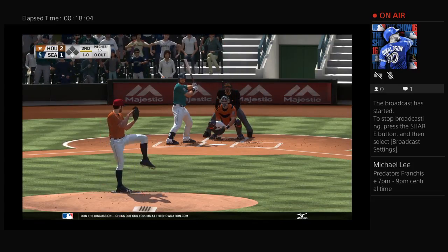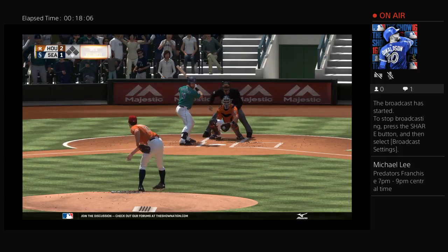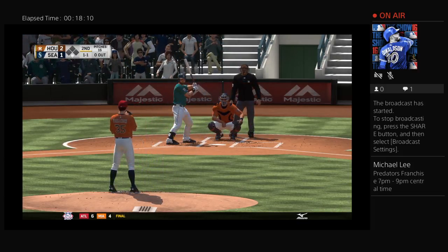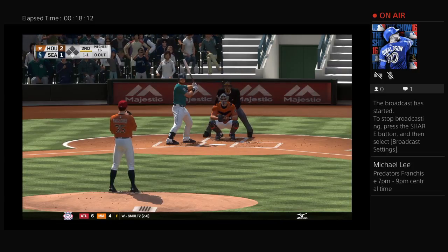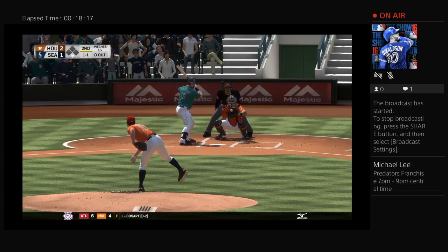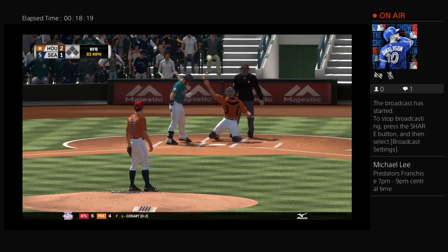The windup and the 1-0 pitch. A breaking ball taken at the knees for strike 1. Bases are empty here with nobody out. Outside, 2-1.